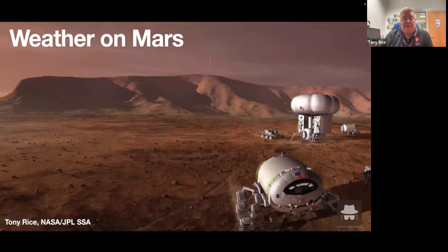First of all, when we look at this picture here, this is an artist rendition of what a human settlement might look like on Mars. And I like this one a lot because it shows some of the vehicles that we might be using. We'll definitely have to travel in pretty good sized vehicles. The reason being Mars is so big and it's so desolate. But another reason is that atmosphere.